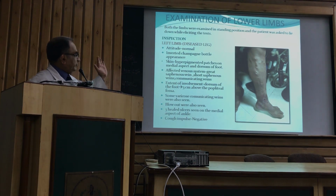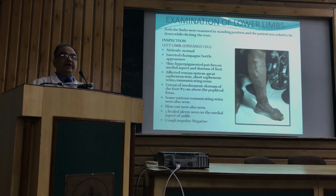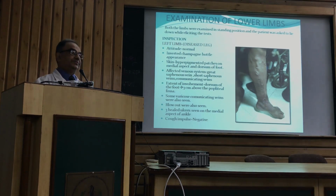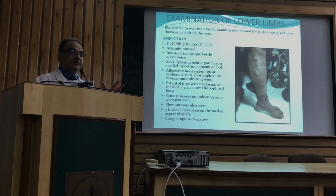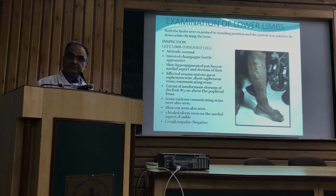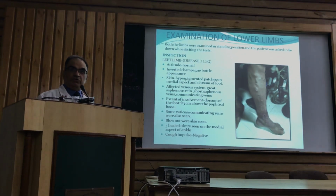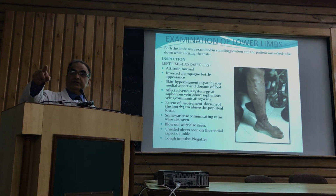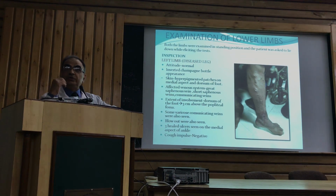Attitude, when you say inverted champagne bottle appearance, that is very late in the disease. So don't be obsessed with mentioning it. More important was to mention that there are ulcers and discoloration confined to the gaiter area. What is a gaiter, Rohit? Between the ankle and the knee. It's the most common site for ulcer.